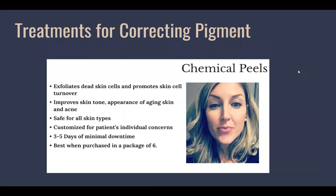Something else that we can do in addition to the skincare is a chemical peel. And chemical peels, they get a bad rep. Nobody wants to be walking around with peeling skin, but peels have really come a long way from the Samantha Sex and the City days. Just some little points of what a chemical peel can do, because it's really a chemical exfoliation of the skin. Sometimes I dislike the word peel being used, but it exfoliates dead skin cells, promotes skin cell turnover. It improves the skin tone, the appearance of aging and acne.